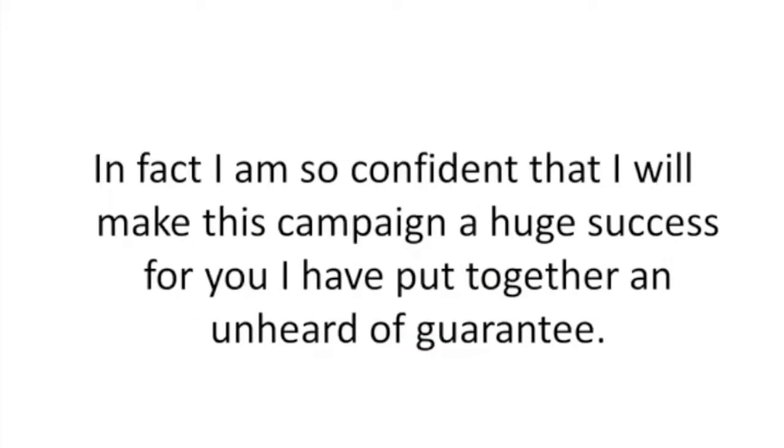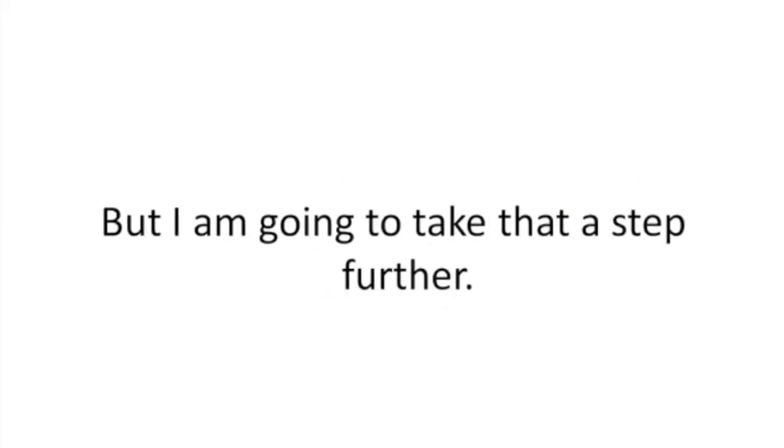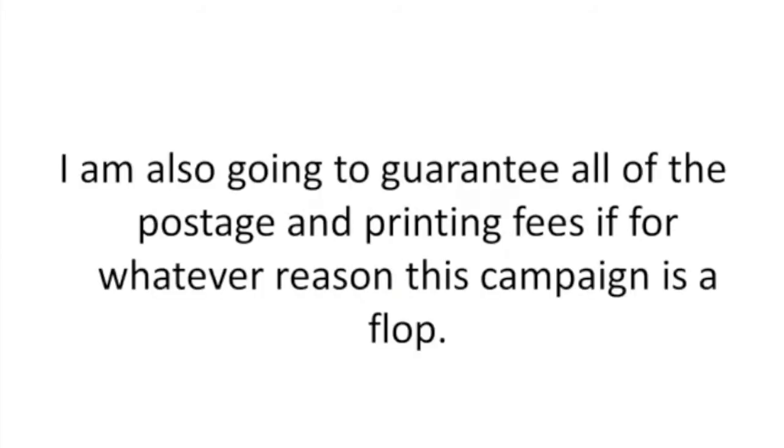In fact, I'm so confident that I'll make this campaign a huge success for you, I've put together an unheard of guarantee. If this campaign is not wildly profitable for you, I will certainly refund your $27, no questions asked. But I'm going to take that a step further. I'm also going to guarantee all of the postage and printing fees if, for whatever reason, this campaign is a flop.